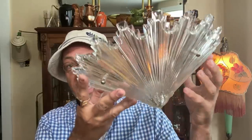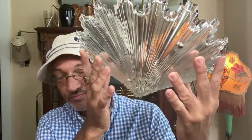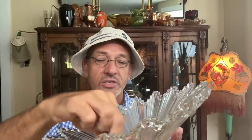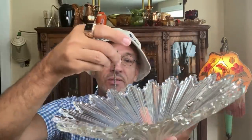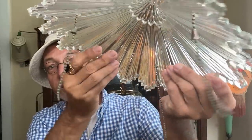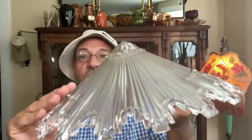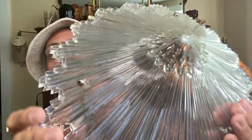This I have seen reproduced, but I'm almost certain that this is an old one. Look at this hanging Art Deco glass ceiling shade. And the way they used to do it would be with these chains. You might have been in a house that had these. I'll turn it upside down. We still have the three chains that would attach to the ceiling fixture, and no damage on this at all. Look at that.